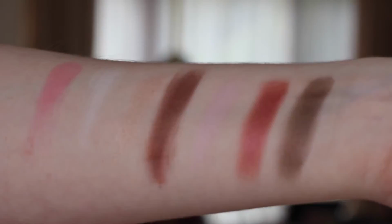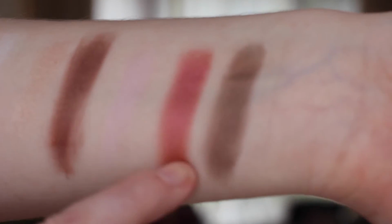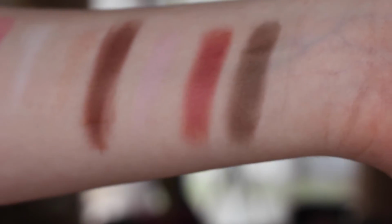This shade here, which is Sprinkles, I'll just show you here. Sprinkles in the pan looks like this, and to me it kind of looks more purple in the pan, but here it looks more pink. It's swatching more pink. And then you've got Coffee Chip, which is this shade on the end.